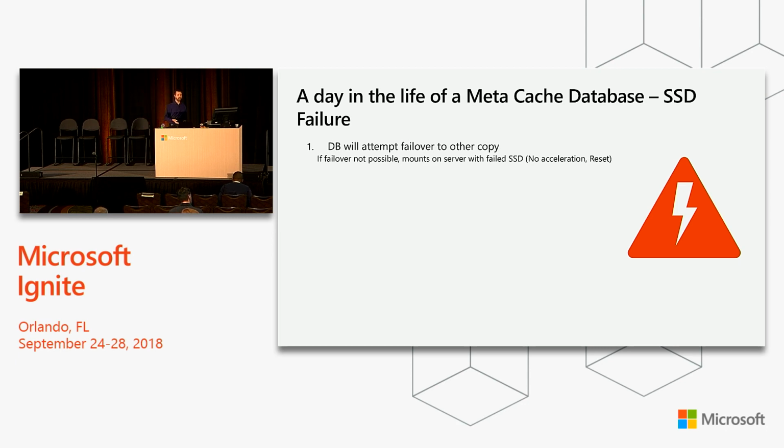If an SSD fails, we want to make sure you still get the acceleration, you still get access to all your data, you still can serve all your queries. We will try to fail over. If for whatever reason we cannot fail over, we will mount in place. We will simply mount without the SSD acceleration. Now, as I just said, that will cause a reset, but you will have a mounted database that will serve queries.